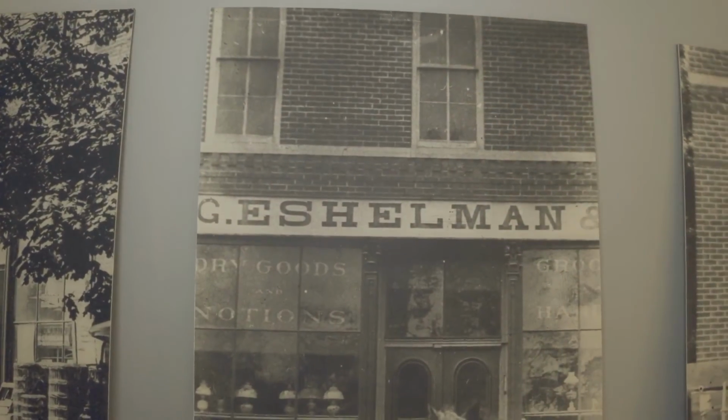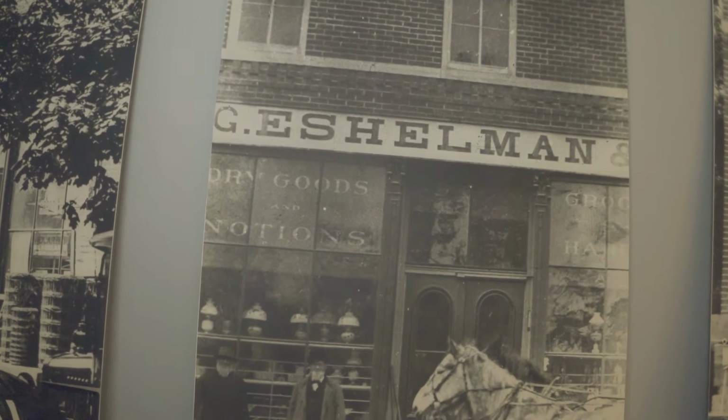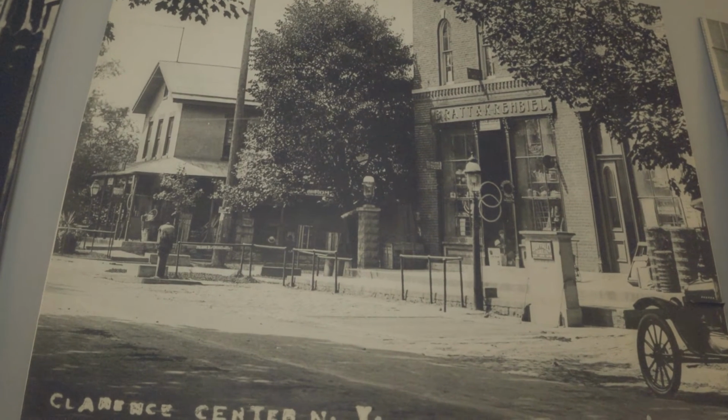And looking at all of the pictures here in the storefront and the horses, it was horse and buggies, and then it was a dirt road and eventually turned to a real road, and over time we've just watched the evolution. We still have our stop signs at the Four Corners, and so much beautiful history here in Clarence.